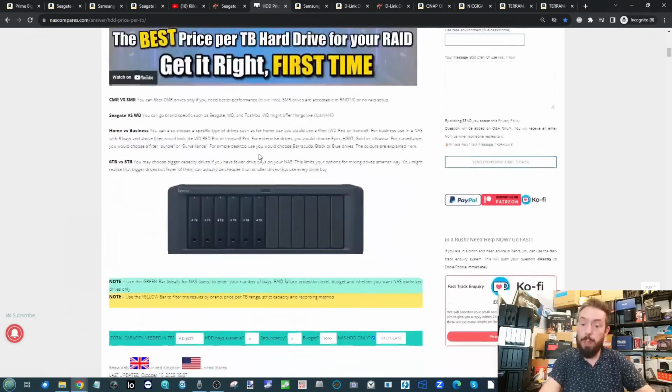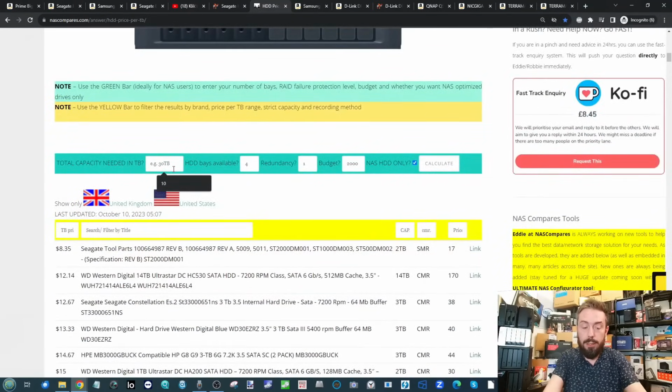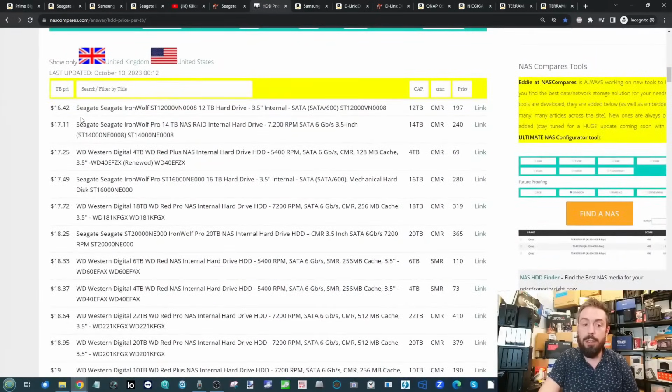Now, this is one that we talked about before, quick deviation there. So, for example, you write in how much storage you need. So for example, we needed 80 terabytes of storage. We've got a 6-bay NAS available to us, and we want 1 disk of redundancy, so failover there. Or maybe we could say we want 2 drives of failover, and we put our budget, we'll leave it at $2,000, and we can go ahead and calculate. And what this will do is spit out a list of drives that conform to those needs. So for example, now you can find out the best price per terabyte is that Seagate IronWolf 12TB drive there.